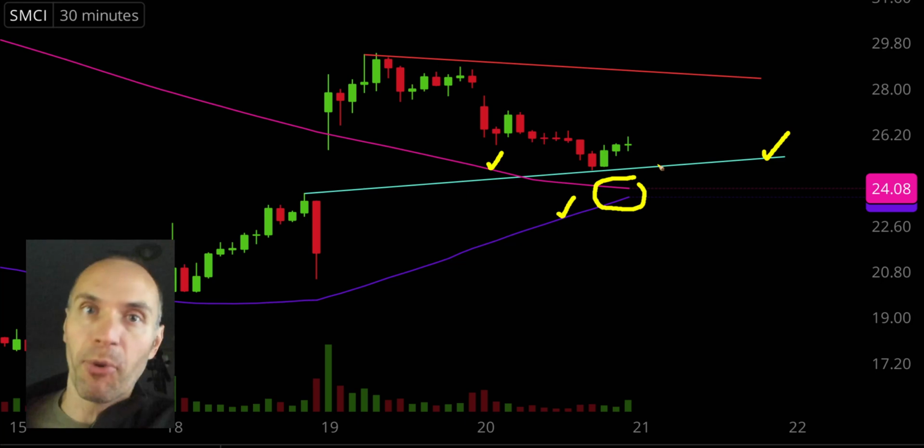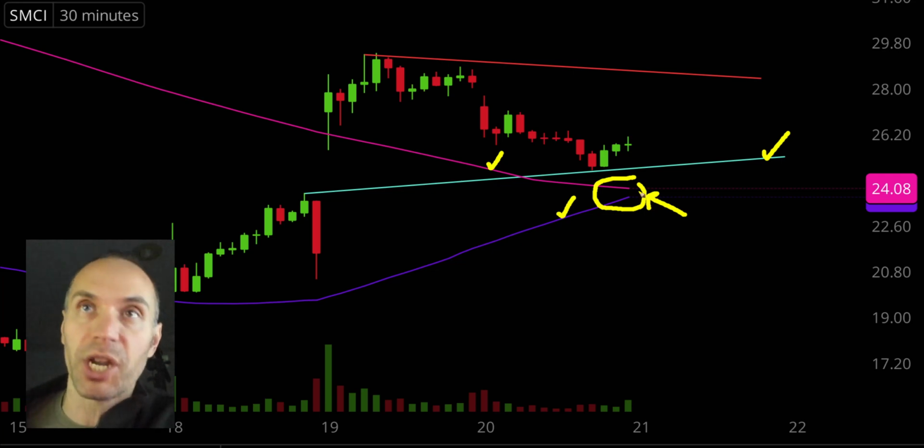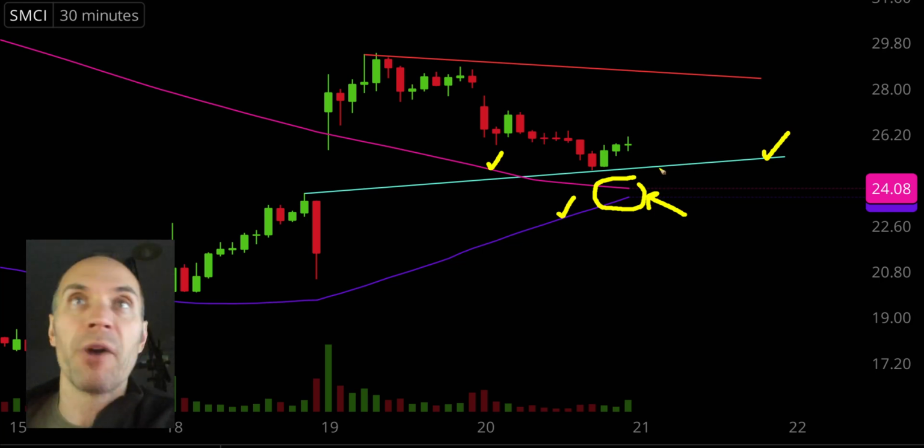So yeah, it's important, sure, but is it like a do or die level? Not at all. Now, if the price crashes down through both of those moving averages at that point, yeah, that starts to change the conversation. But preferably speaking, if the price could stay above that trend line, that would be best case scenario.